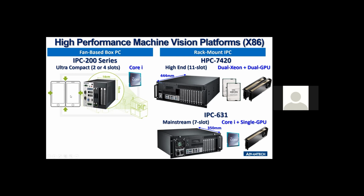On the left side is the IPC200 series. It's an ultra compact size IPC. You can see its size is very small. The depth is just 23 cm. And with its fan-based thermal solution, its cost is also lower than the fanless IPC, because fanless IPC needs a big heat sink for heat dissipation, and the cost of a fan is lower than the big aluminum extrusion heat sink.